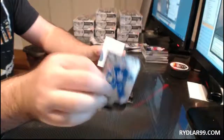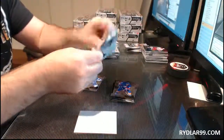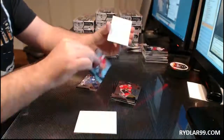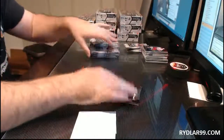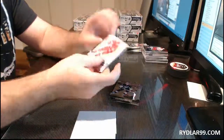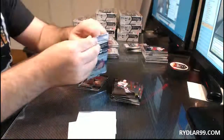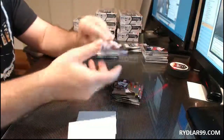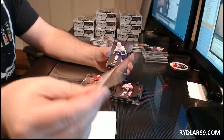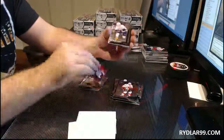Triple Pionk for the Leafs. Double Espo for the Hawks. Tony Esposito, that was. Nada. Red for the Flyers. Not the Hawks, the Flyers, out of 50. Number 16 out of 50. Ray Emery for the Flyers.